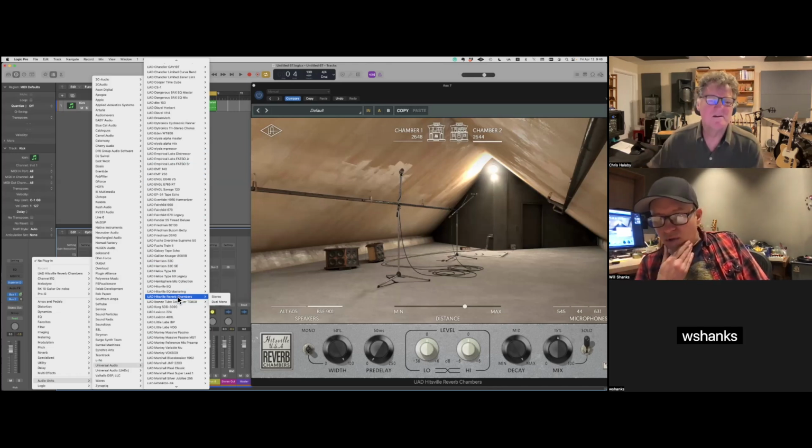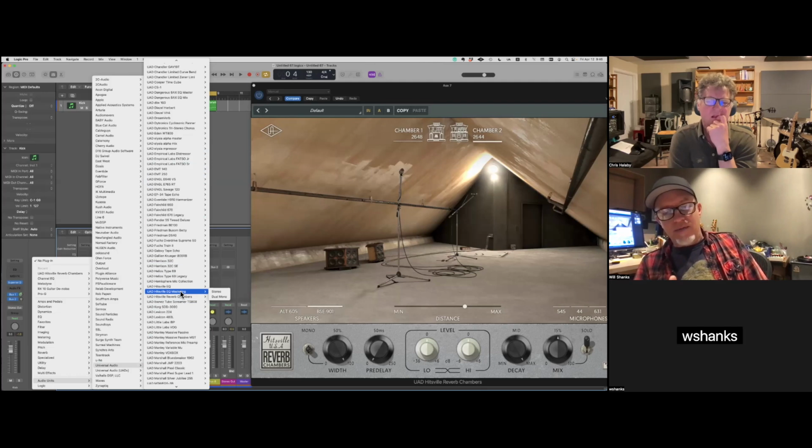There's nothing in terms of using this tool, nothing too particular about it. It's like any other reverb, but it has a very specific fingerprint of sound, with the way these attics sound, the way these drivers sound, these mics sound.